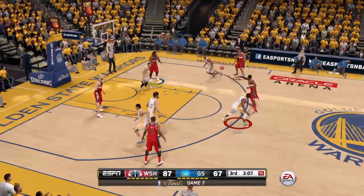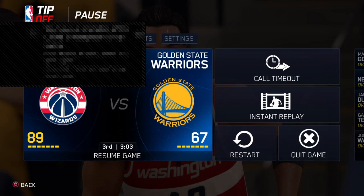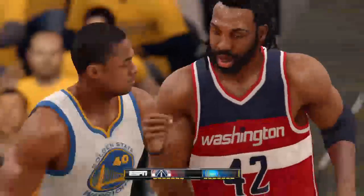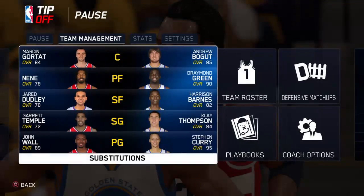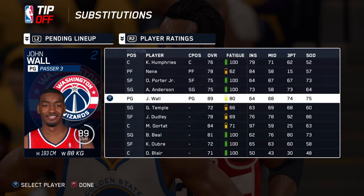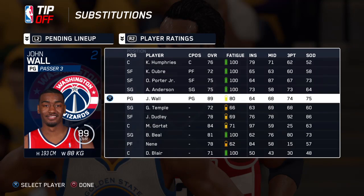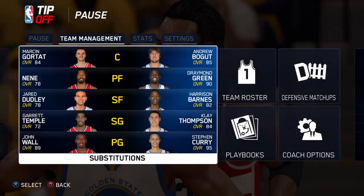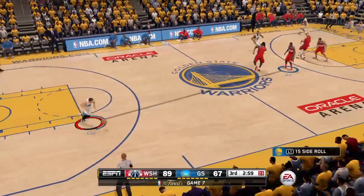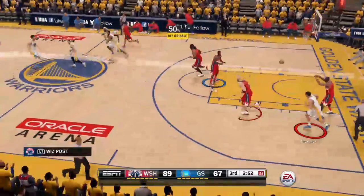Gets it right back to Nene. Nene for two, lets it go. That's good. And Nene with 6 points. Curry from downtown. That three-pointer won't go.